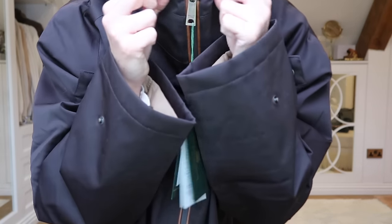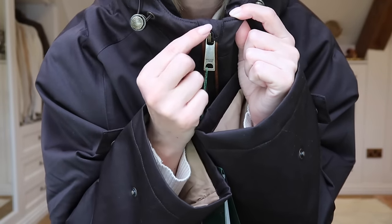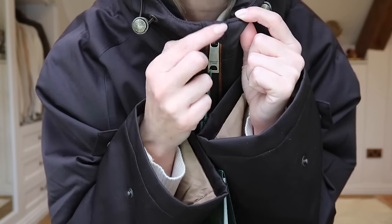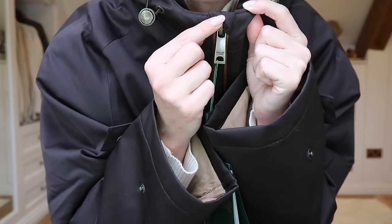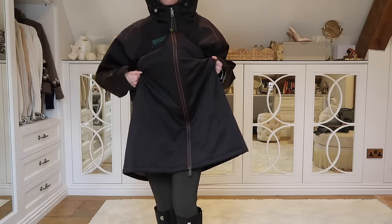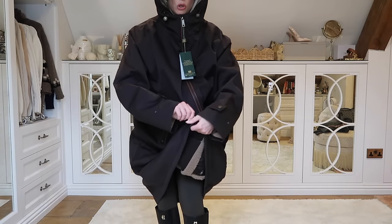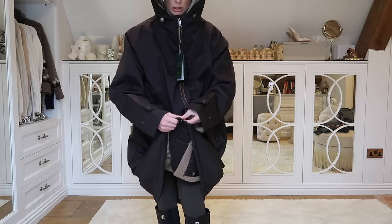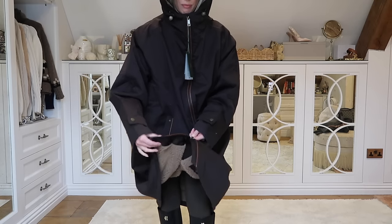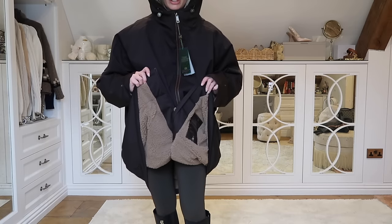For example, the fact that there's a little cap over the top of the zip here, because sometimes the zip can just catch on your skin, but they've actually created a little cap for it here, which is perfect. The fact that the zip is a double zip, so if you need to climb over fences or stiles when you're dog walking, you need to be able to open your legs a little bit wider, then you can just open the zip from the bottom as well. You see, it opens up like so.